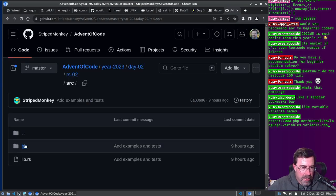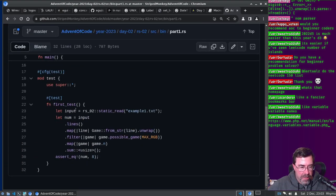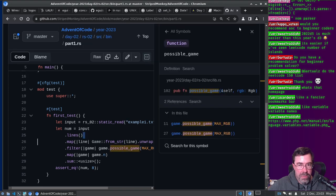So let's see how Stripe Monkey did it. Bin part one. So this is again the legality one, right? So filter by possible game, max RGB. Then map it. Why didn't you use filter map, my friend? I've started to learn that. At first, I was uncomfortable doing it, but filter and map is just filter map, right? It would be if possible game max RGB, then Some game n, otherwise None. And possible game could return that, right?